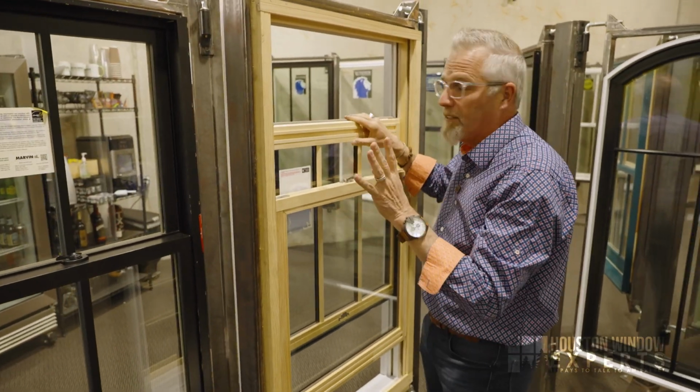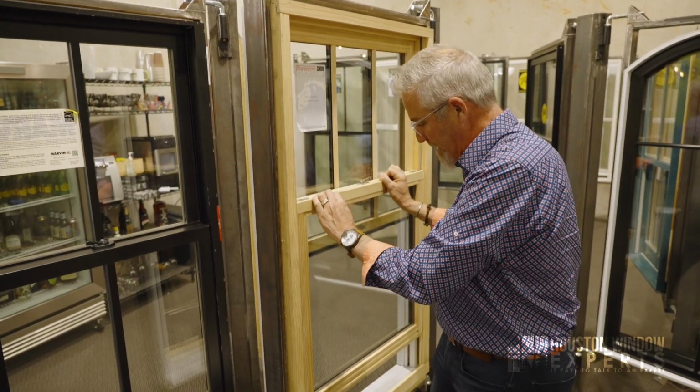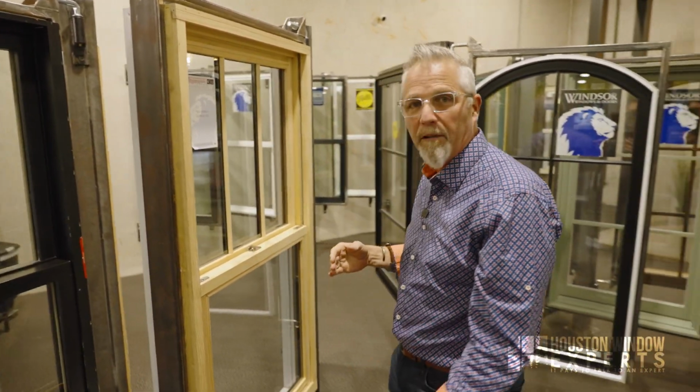So it's a beautiful window. It does a great job, and it has really good ratings as well. And what I like about it is that it's part of a bigger family of products, and we can mix and match and try to create for you whatever you need.